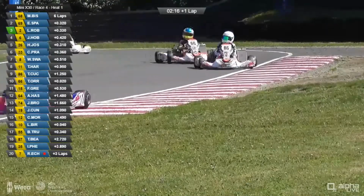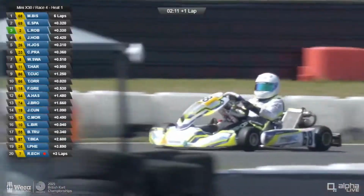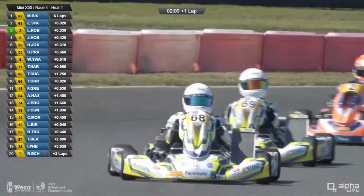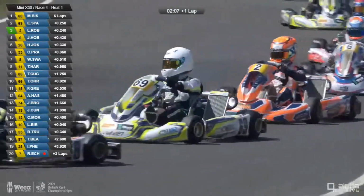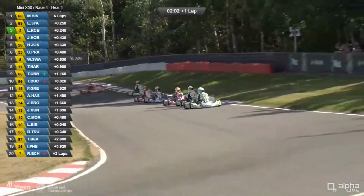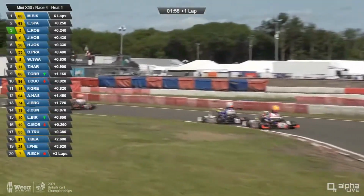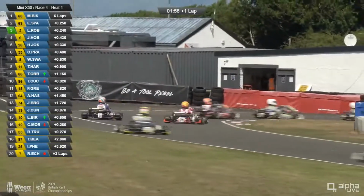No one running wide this time around because we're not side by side. Everyone behaving themselves, sticking within those track limits. There we go. Oh, it's closing up now. I would say this is now one big group of karts. And do you know what? The timing agrees with me, because it says from 1st to 8th place here in Mini X30.